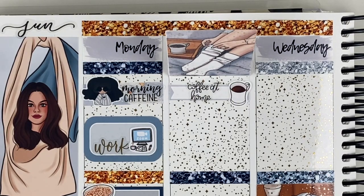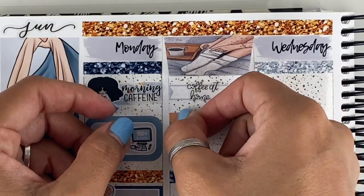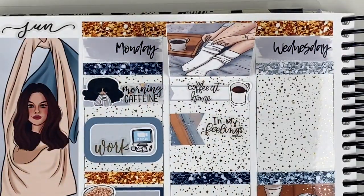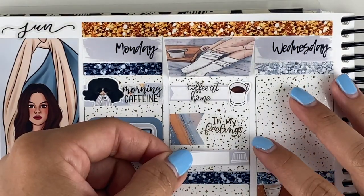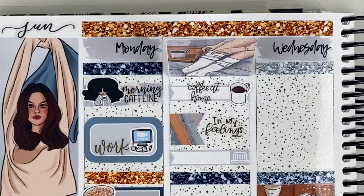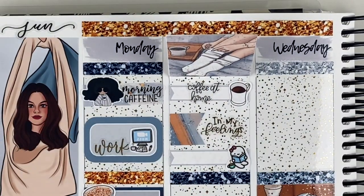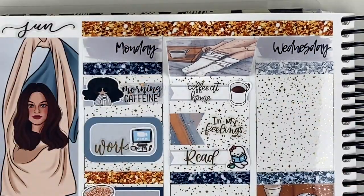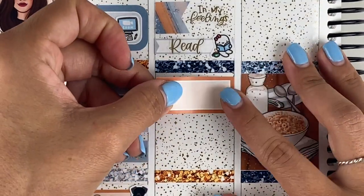Moving on into Tuesday. Tuesday, I started my day with a cup of coffee. Again, the coffee at home script is from Kinsey's Creations, and then the coffee is a deco sticker from the kit. I was also in my feelings this day, about the same thing, because I was really devastated, because it's so sad. And then I also read this day, and I have not read in a long time. I need to, just haven't had time.